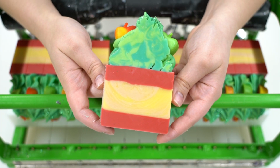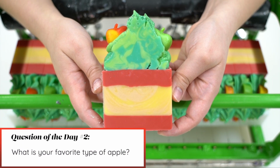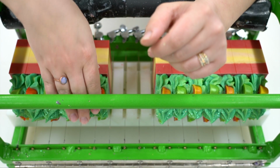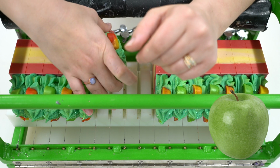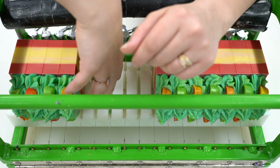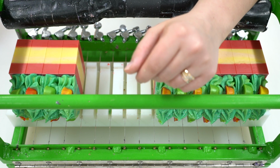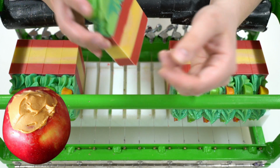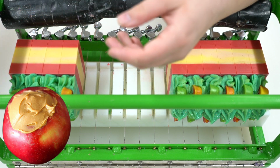The question of the day is, what is your favorite type of apple? Mine has changed over the years. It definitely was a Granny Smith when I was a kid, and they were more expensive to buy, so we didn't get them as often. But I really like to eat just a regular old red delicious apple with peanut butter, especially crunchy peanut butter. Oh, that sounds so good right now.